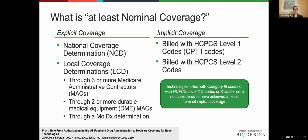Now, there's an alternate way that technologies may reach at least nominal coverage, and that was through the establishment of implicit coverage. And we defined that through the codes that were used to bill for the technology. This means that a new technology had advanced so far that a HCPCS level 1 or CPT-1 code had been assigned to the technology, or that the technology had been evaluated by CMS and assigned a HCPCS level 2 code. HCPCS level 2 codes are for products, services, and supplies that fall outside of the CPT-1 codes. We did exclude a couple different types of codes, primarily codes that were temporary. Either they were a temporary code designation or had a temporary payment associated with them.